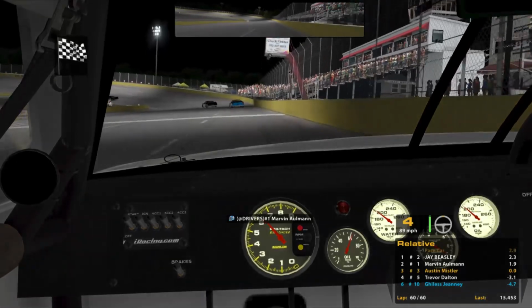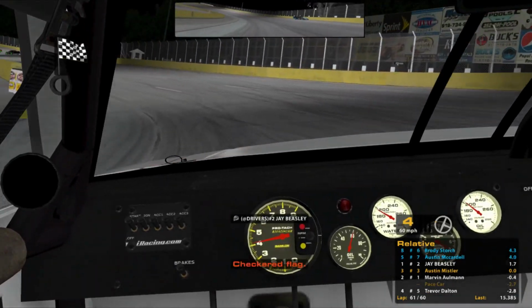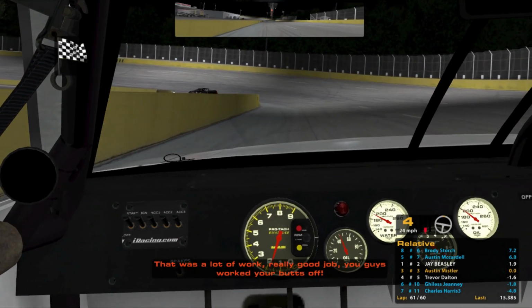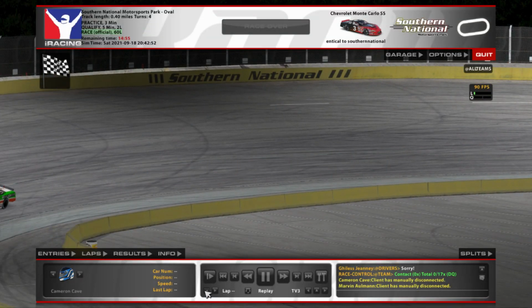Good win, Jay. Yeah, good race. That was a lot of fun. Checker flag. That was a great race by the 2. He did it flawlessly. He got a little sideways in the beginning, but nobody really got to his bumper to do anything about it. I want to go back and see what happened to the 4.